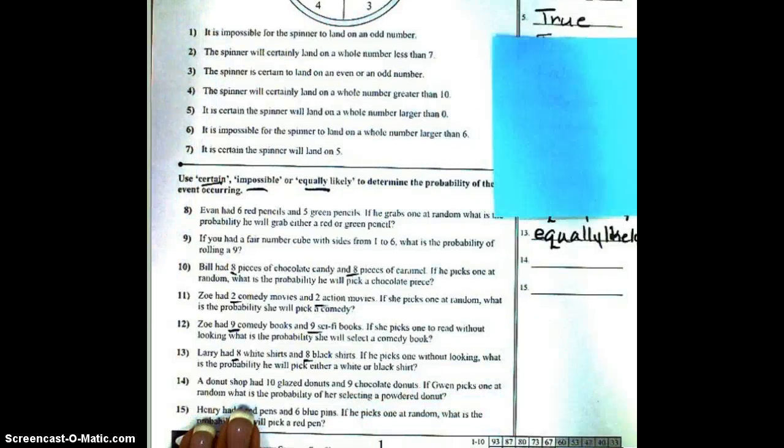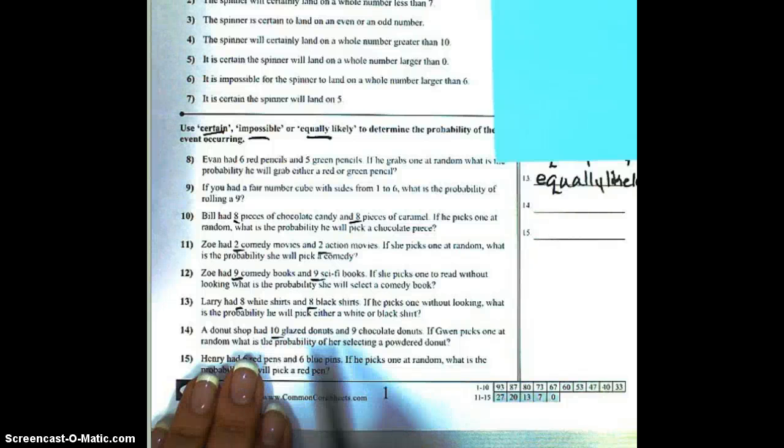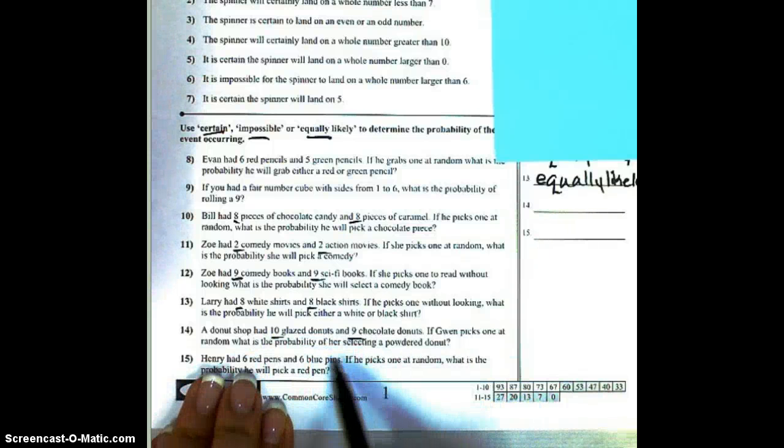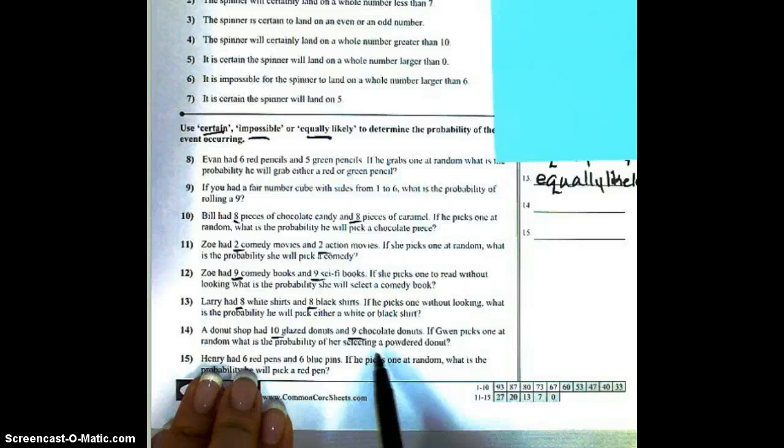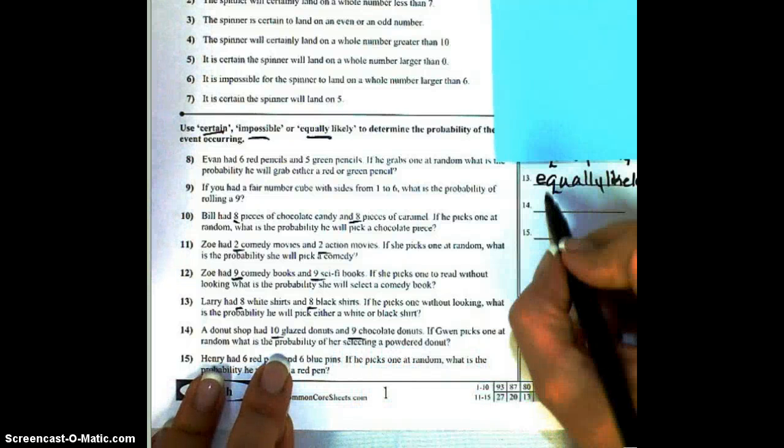A donut shop has 10 glazed donuts and 9 chocolate donuts. If Gwen picks one at random, what is the probability of her selecting a powdered donut? Well, since they don't have any powdered donuts, that one would be impossible.